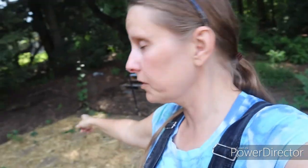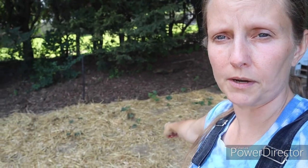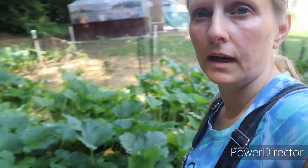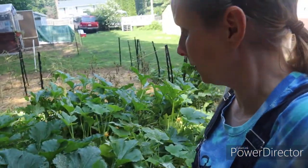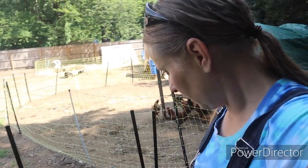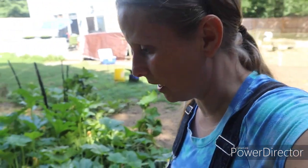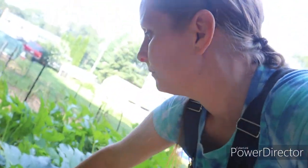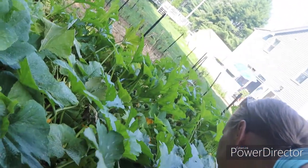That area over there will stay strawberries. You can see the strawberries there. That'll stay strawberries. Over here, this will become broccoli now. And, well, we still got lots of squash and zucchini coming in here. Actually, I might have to get a couple. So I left a couple yesterday, thinking they're probably a little too small. But let me see.